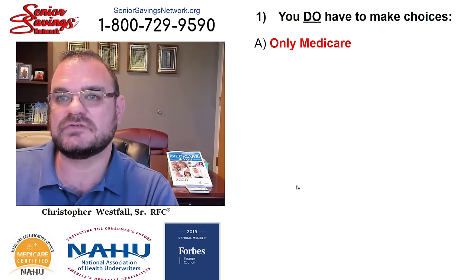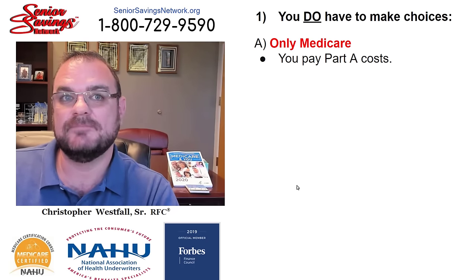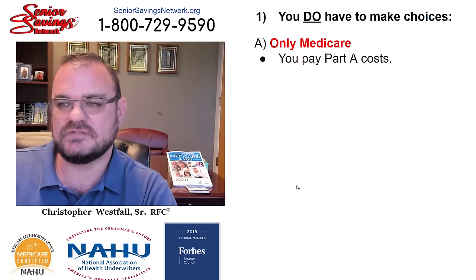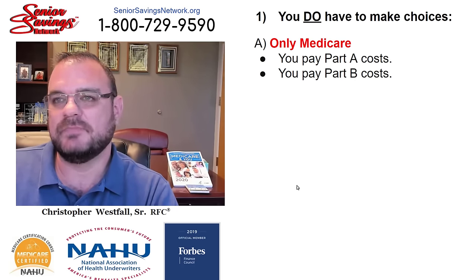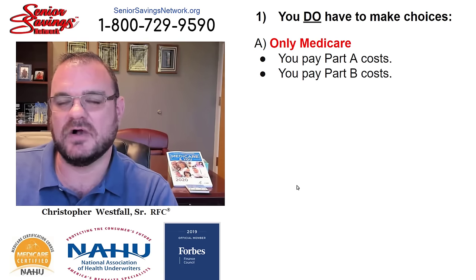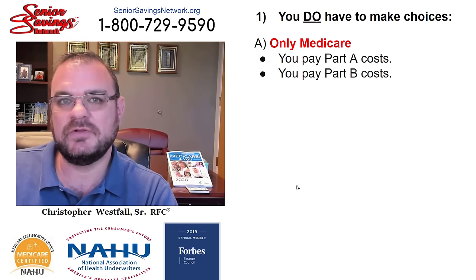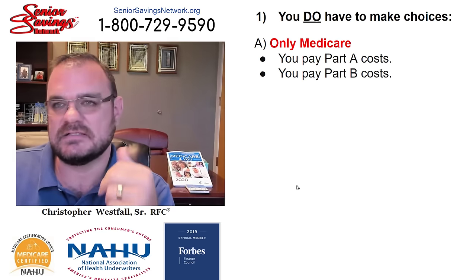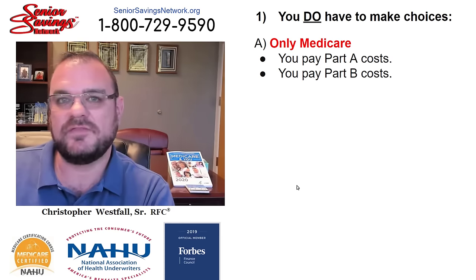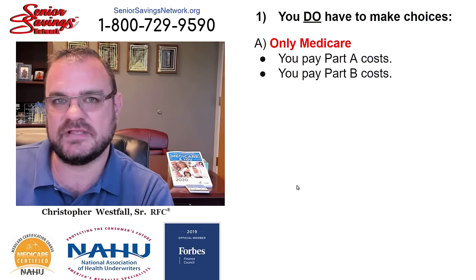If you do that, you're exposed to all of the Part A costs, over $1,300 per period that you go into the hospital, and then other costs as well for blood and all these minor things. But the most important thing is the Part B cost. Almost everything today is done outpatient. We're talking about CAT scans, MRIs, x-rays, blood tests, chemo treatment. All the things that are done outpatient when you're not admitted to the hospital are under Part B. And with original Medicare, you're going to pay 20% with no limit.